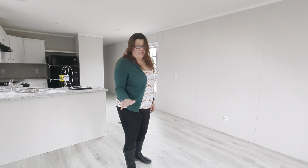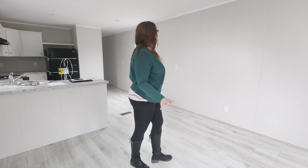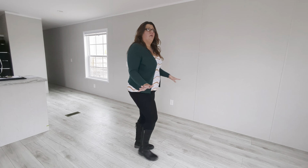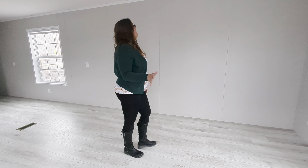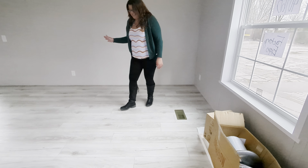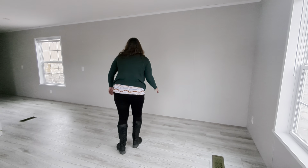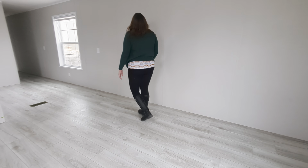Just as a side note, I will be walking slow because I almost did the splits earlier and it was very, very dangerous. So, we're in this nice single-wide that's going to Bonnie Weiss, and she's a super great customer. Right now, I believe I'm in the living room. Watch out, it's slick. We put wax on all of the floors before we ship them out. That's right, we're making it look sharp.